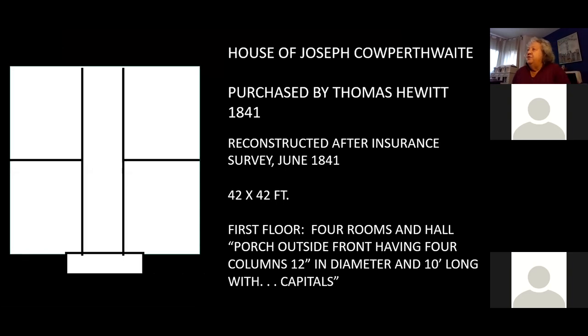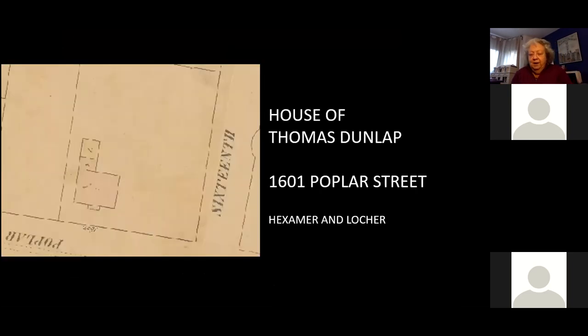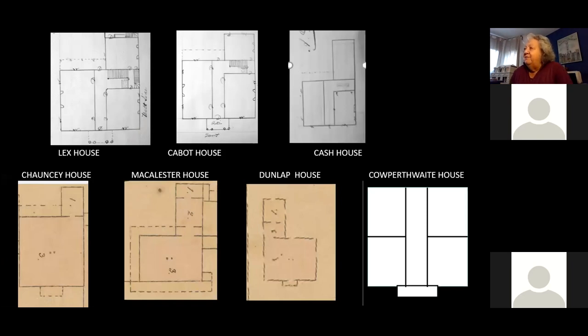Now, the house of Joseph Cowperthwaite is known only from a narrative description, so I reconstructed it here. Again, a portico outside with four columns and capitals. Again, I haven't found an insurance policy for the Dunlap House, but it appears on the Hexamer and Locher survey of 1860, and there's the footprint over there. So, what can we say about these seven houses?